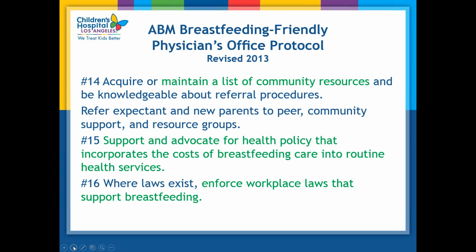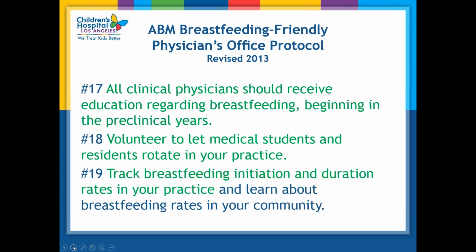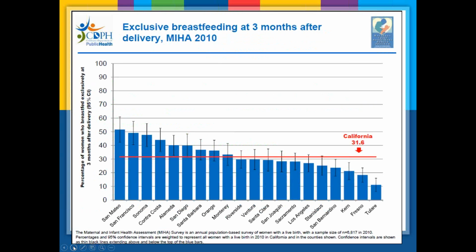Of course, enforcing laws where applicable, very important. All physicians should receive education. I actually was fortunate to present both to our residents in the preclinical years, to medical students, and to our attendings. We have volunteers all the time come to the lactation clinic, which is great, and then tracking the rates, which I'll show you. So like I said, I'm a surveillance buff. I love data, and I love to utilize it to create sustainable programs.